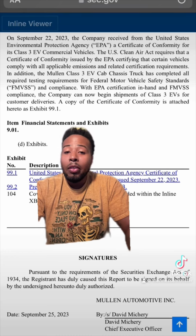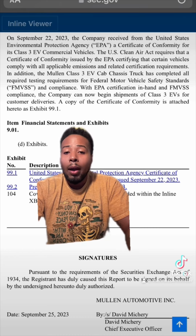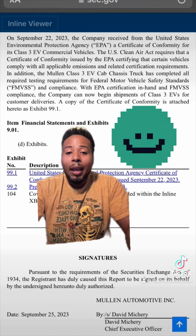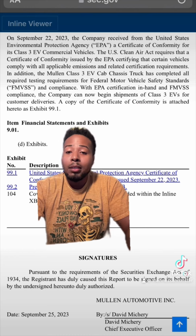In addition, the Mullen Class 3 EV cab chassis truck has completed all required testing requirements for federal motor vehicle safety standards and compliance. With the EPA certification in hand and the FMVSS compliance, the company can now begin shipments of Class 3 EVs for customer delivery.